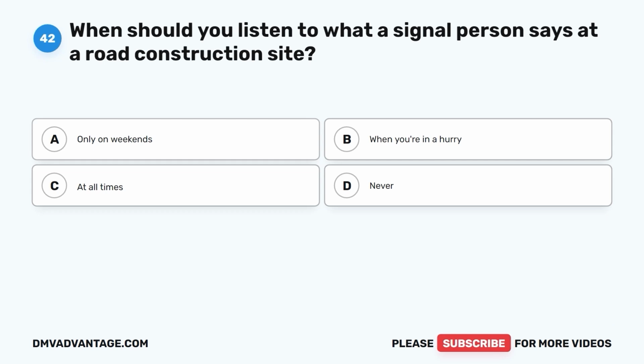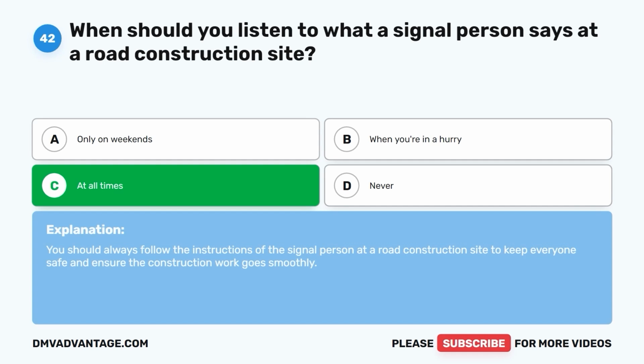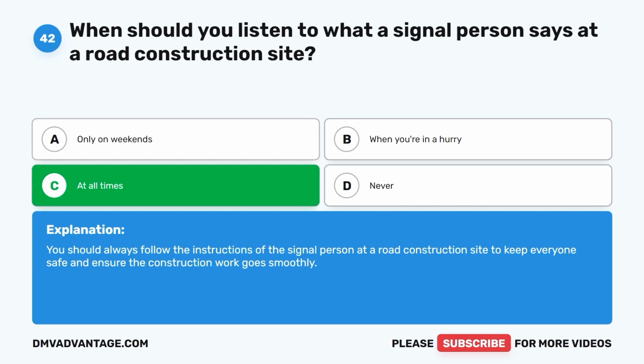Question 42. When should you listen to what a signal person says at a road construction site? A. Only on weekends. B. When you're in a hurry. C. At all times. D. Never. The correct answer is C. At all times. You should always follow the instructions of the signal person at a road construction site to keep everyone safe and ensure the construction work goes smoothly.